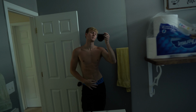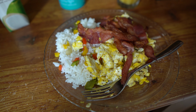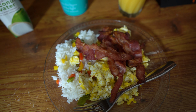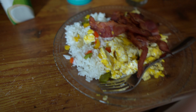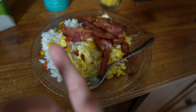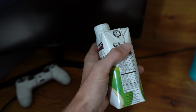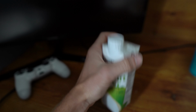All right, my breakfast is made. This is what I've been pretty much eating this past couple weeks. Just like some bacon, eggs, and some rice and some peppers and stuff. This is four pieces of bacon, three eggs, like half a cup of rice, maybe some random peppers. And I've been drinking this organic coconut water. It's pretty good. And then obviously the OJ and the water.